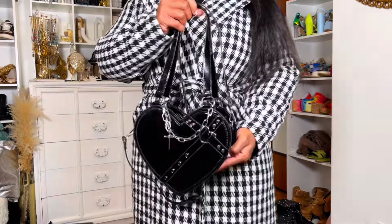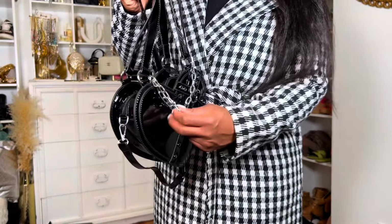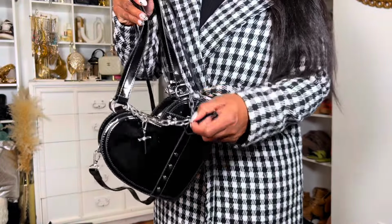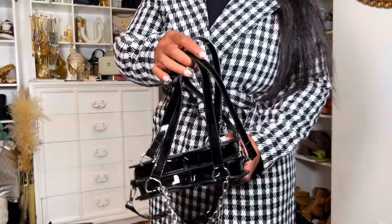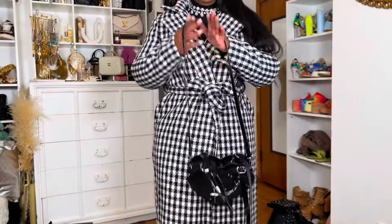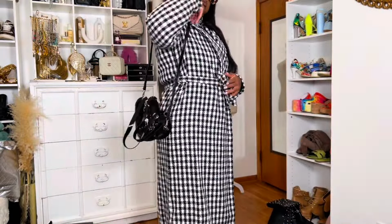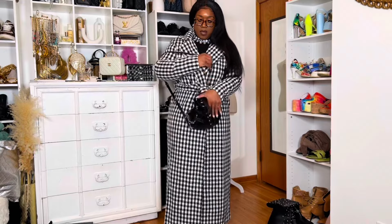So lastly, I got this purse here from Fashion Nova. It's a shiny PU leather. It has this little cross detailing and chain. It zips in the middle, and it also has this long strap as well. You can wear it on your shoulder, you can wear it cross body, or if you want to, you can just carry the handles. It is so super duper cute.